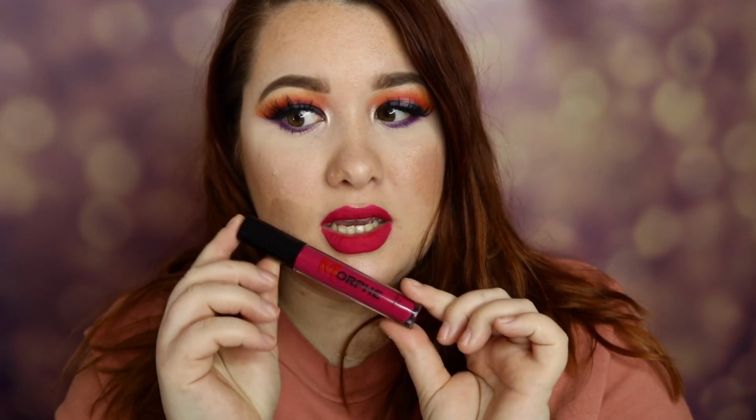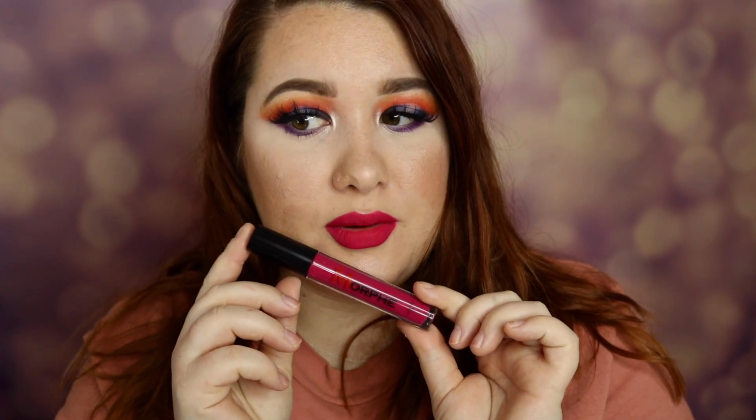For lips, I'm using the Morphe liquid lipstick in the shade Homecoming. Now, I got this opaqueness with one swipe and I just did my lips. This is probably my favorite liquid lipstick formula. Favorite shades in these are the nudes. Oh, they're amazing.